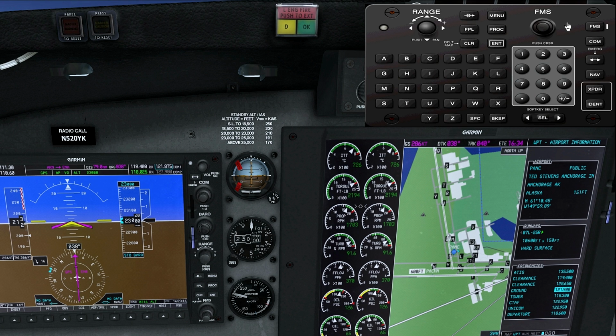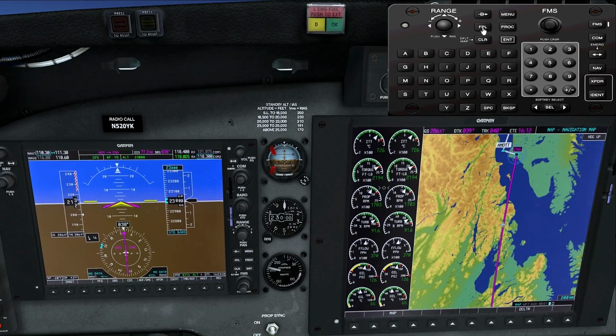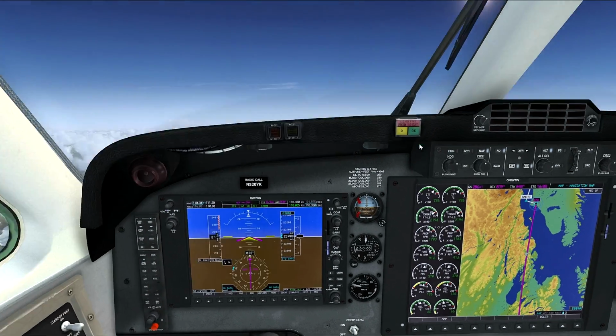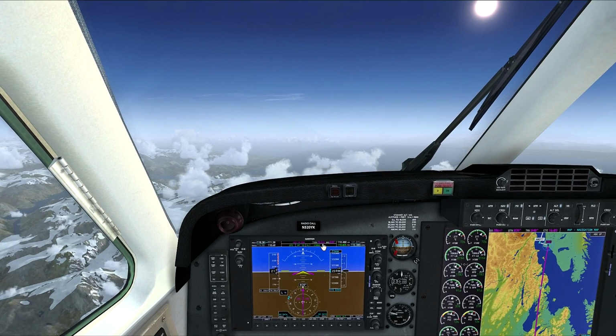And then the tower down here is 118.3. And let's put that one in COM 2. We'll be ready for the tower. And this is our approach frequency we're using. So enter that, and now we got the tower set up. So all that looks good. And let's go back to our flight plan page, and then we'll close out that. And we're good to go there. So we're pretty much set up for the descent. We're going to start descending at about 40 miles out.